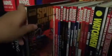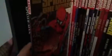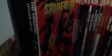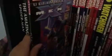And Spider-Man One More Day Marvel Premiere Edition by J. Michael Straczynski. Superior Spider-Man Team-Up Volume 1. Ultimate Spider-Man Volume 1 and 2. Ultimate X-Men Volume 1. Wolverine Origin.